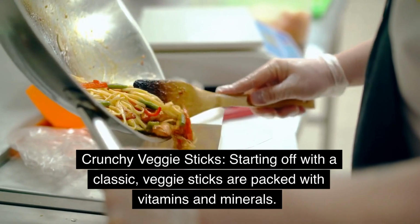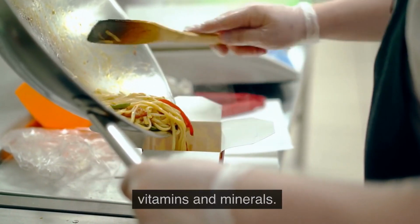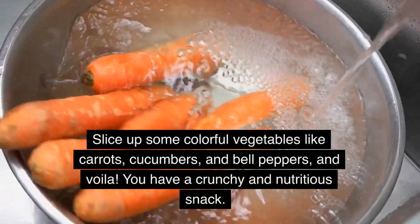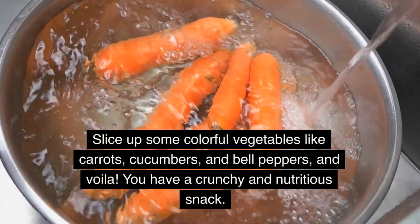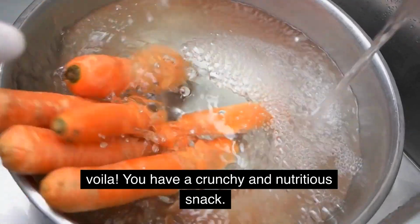Crunchy veggie sticks. Starting off with a classic, veggie sticks are packed with vitamins and minerals. Slice up some colorful vegetables like carrots, cucumbers, and bell peppers, and voila! You have a crunchy and nutritious snack.